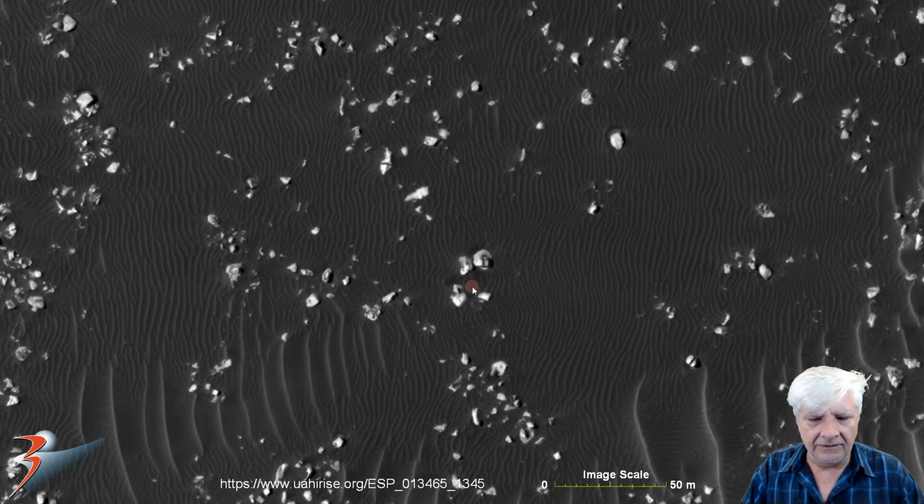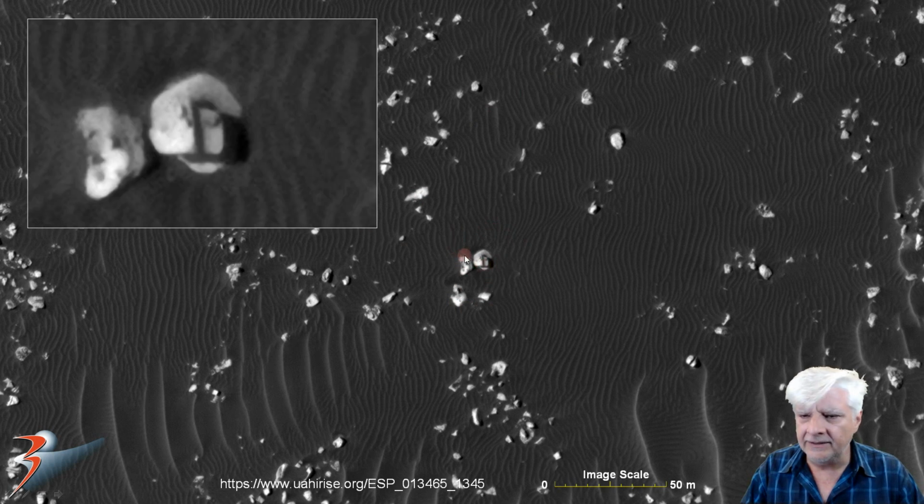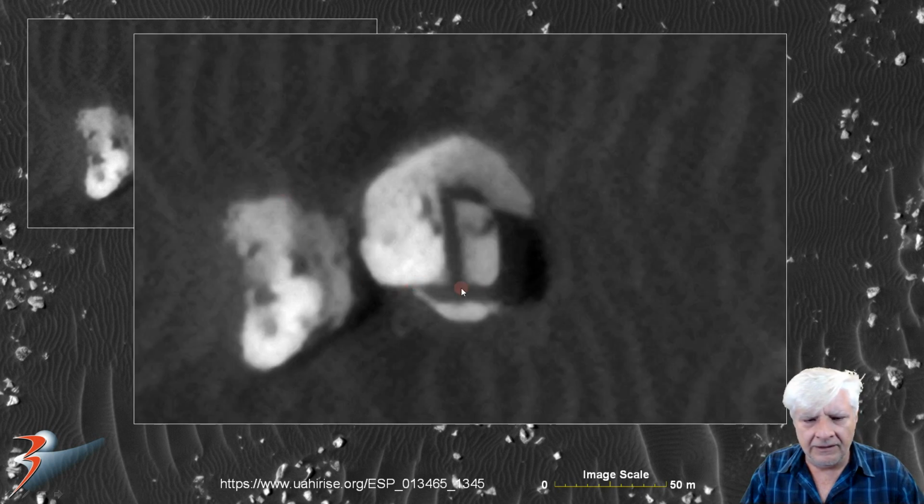Next anomaly. Some layering going on here in this piece, and the disc is about 12 meters in diameter, and the little rectangle sticking out of it over there, that measures about 3 meters by 8 meters. There we go. Looks like this little rectangular, I don't know, object part sticking out of this opening over here.